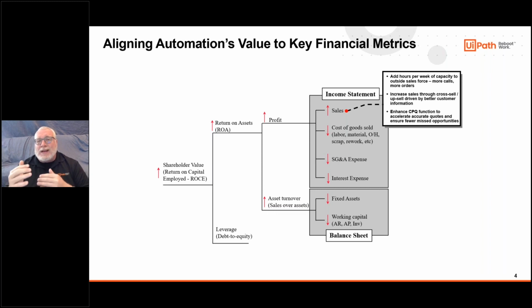When we can return that time back to them, they can spend more time in the field with customers. And over the course of the year, the expectation is more calls means more orders means more revenue. We have a number of customers that are using automations to help in the CPQ or configure price quote space.